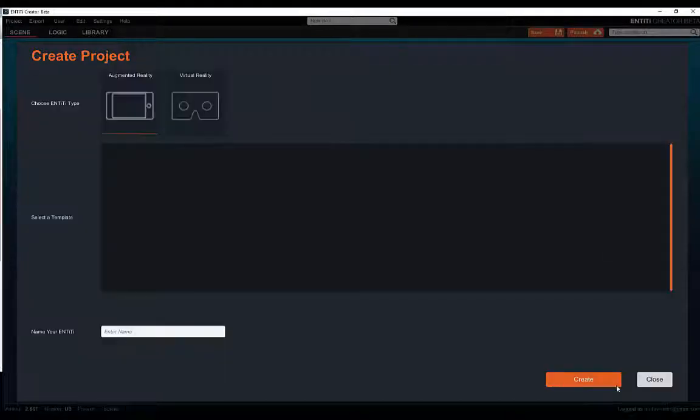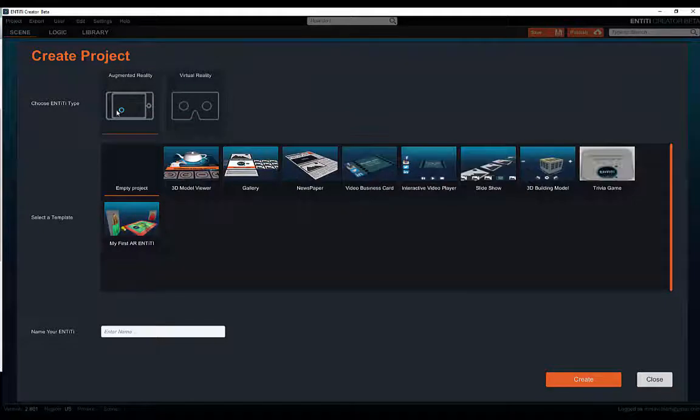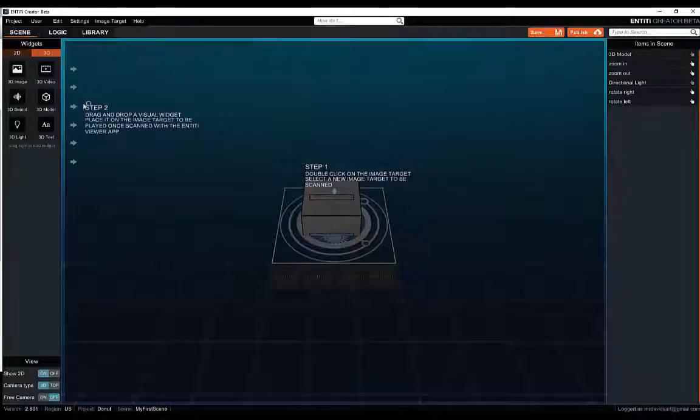So I'm going to go ahead, create new project. It's going to ask you what you want to do, virtual reality or augmented reality. So we want augmented reality. I'm going to select 3D model viewer, and we can give it a name. So let's maybe say donut. I do have a photogram donut. Okay, I'm going to use my donut for this tutorial. So I'll say donut. I'll click on create, and we are actually going to enter the world of ENTiTi.